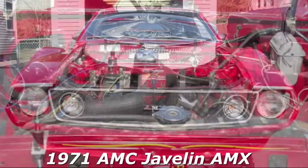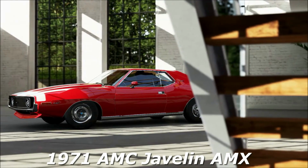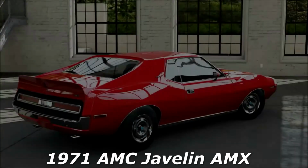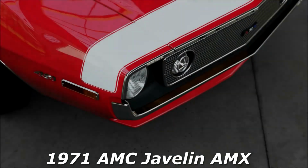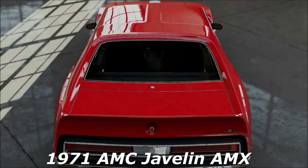The most powerful engine available was the 401 cubic inch V8, producing up to 330 horsepower. That meant serious performance. The Javelin could easily compete in a quarter-mile drag race. It also had a surprisingly good chassis for handling, making it agile in corners. AMC marketed the AMX as both a performance car and a stylish personal coupe.